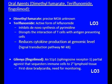The last drug on this list is Gilenya, which is the trade name. Fingolimod is the generic name. And this is an S1P, or sphingosine receptor 1 partial agonist. And what it does is it sequesters immune cells to secondary lymphoid tissues, basically trapping them so that they can't have their effector function. Typically, this drug is well tolerated.